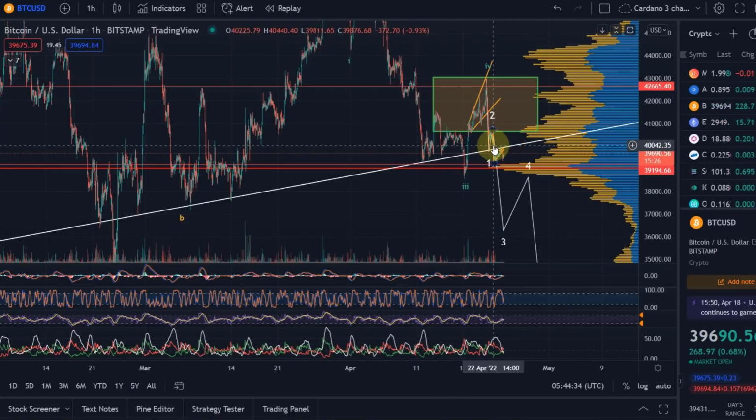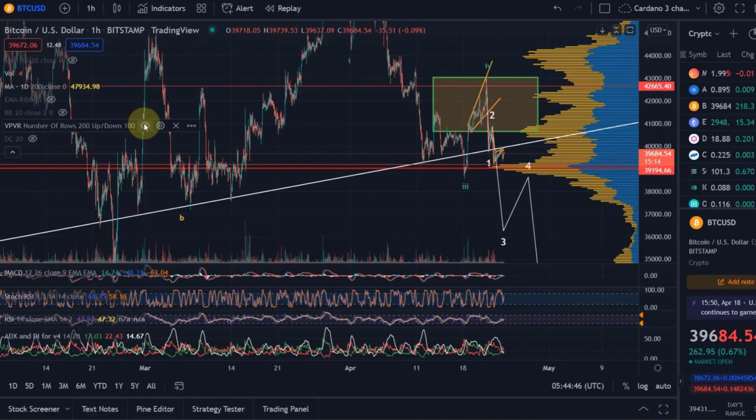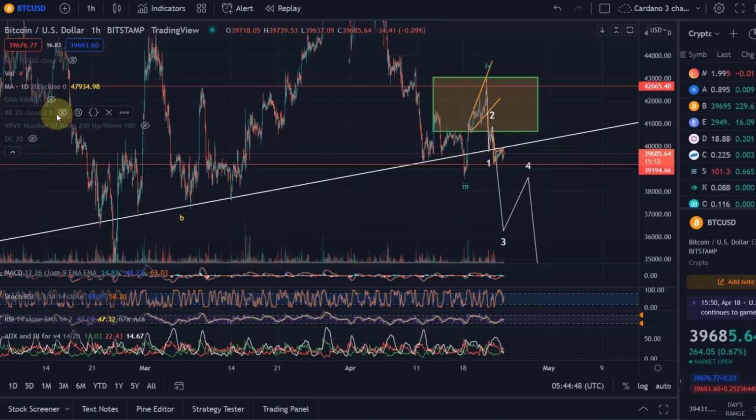So looking at that volume profile, of all of these volume profiles here, this is the biggest, the major peak, and this is where we need to get through if we really want to go down lower. So therefore it is getting a bit difficult for the bears here at the moment.